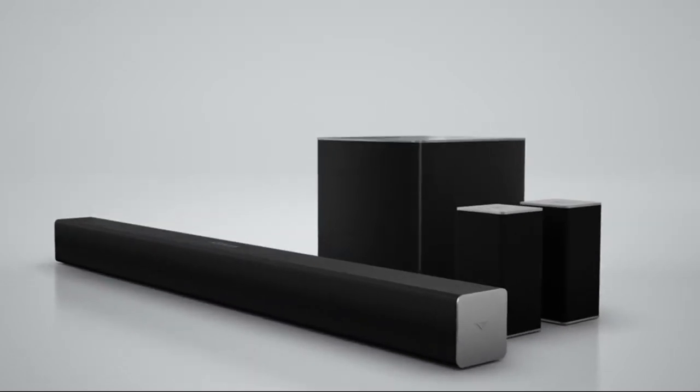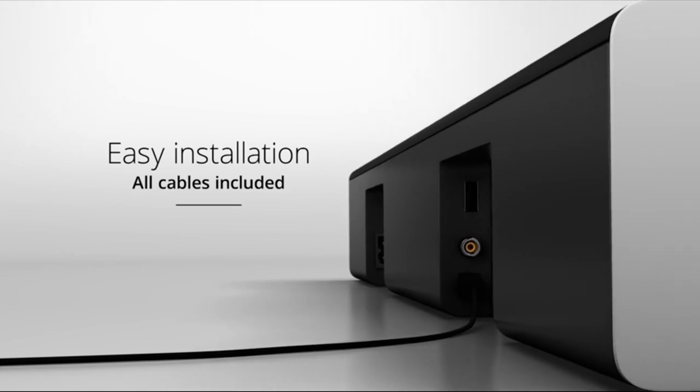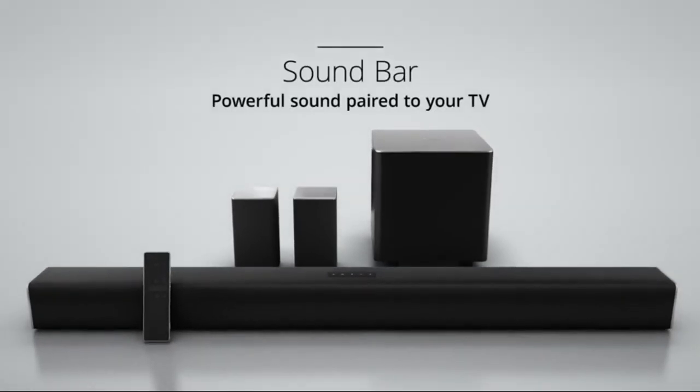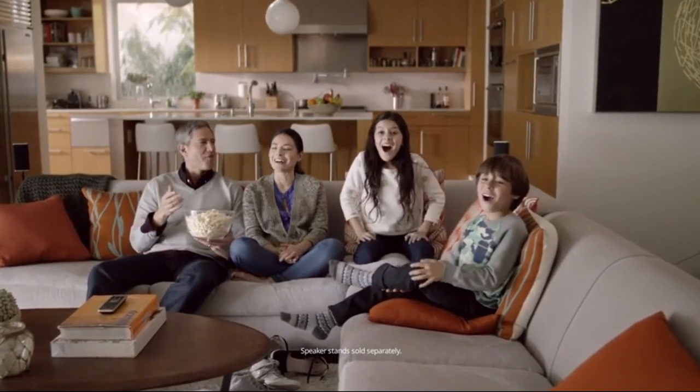And of course, we designed each soundbar model to be smart, simple, and easy to set up, with all the hardware and cables you need to go from box to performance in time for the show to start. Soundbars and sound stands by VIZIO. Turn your TV into a home theater experience.